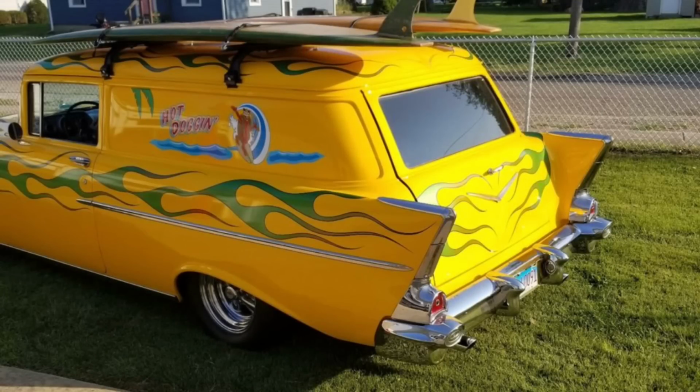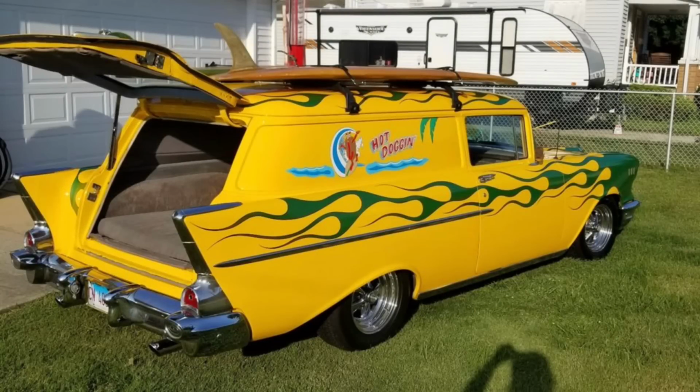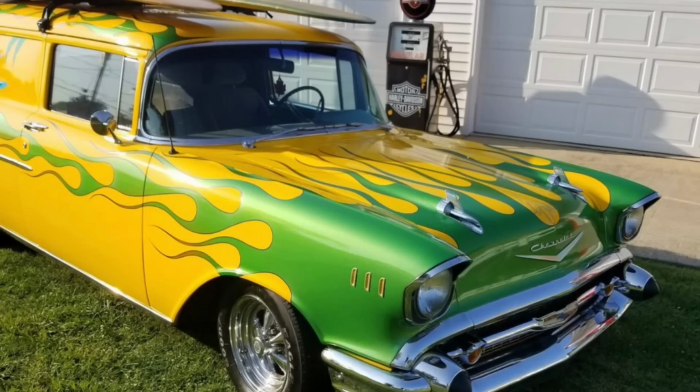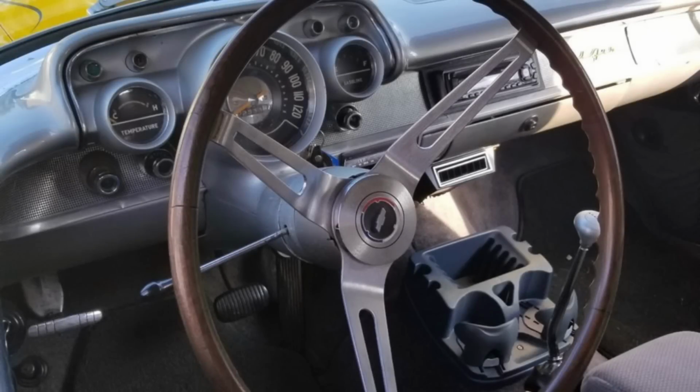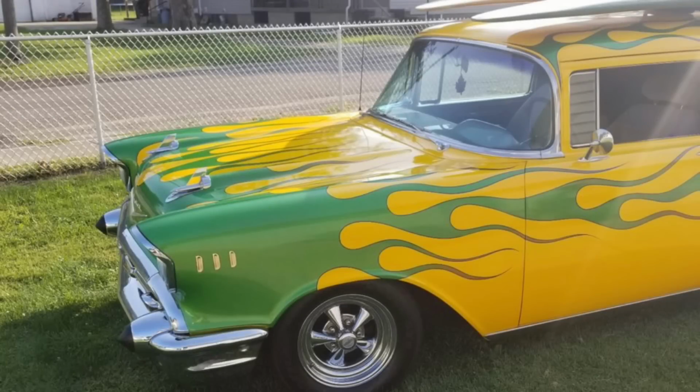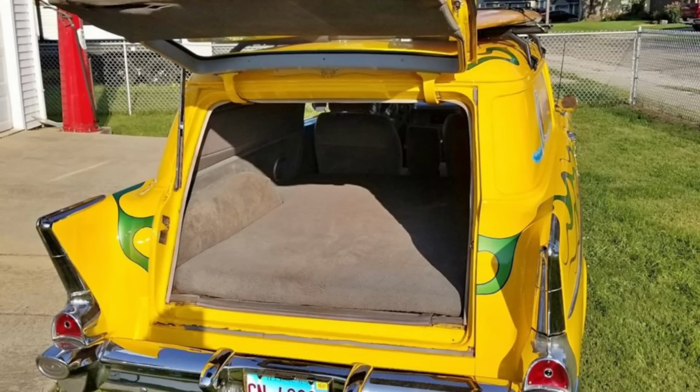The seller's description is as follows: 1957 Chevy delivery wagon, custom beach cruiser with surfboards. It has a 350 motor that has double hump heads, has power steering, power brakes, power windows, and air conditioning. A custom flame paint job sports the outside of the car. All it needs is some Beach Boy music blasting from it, and you're all set to go.